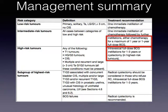High-risk tumours, again, should be getting BCG instillations for 1 to 3 years, as we know, and radical cystectomy for those who refuse. They need to have intravesical full-dose BCG.